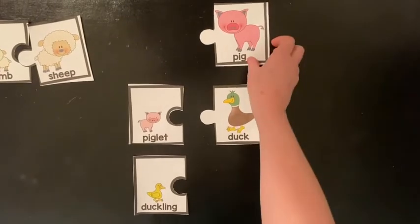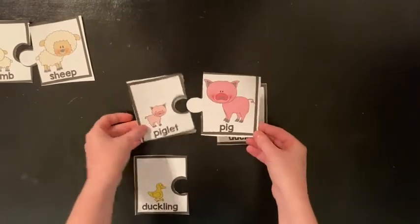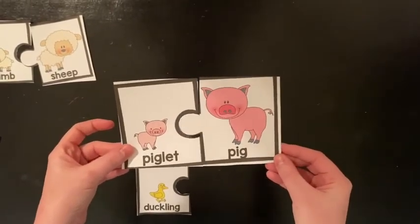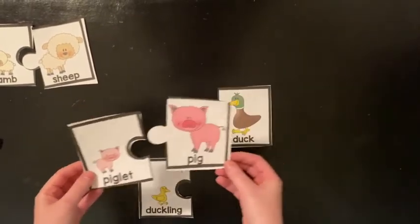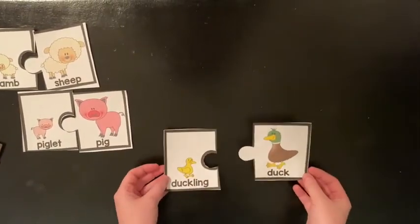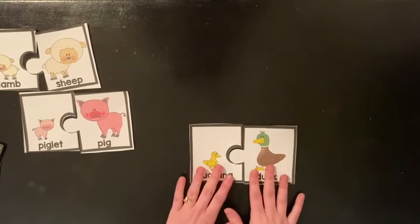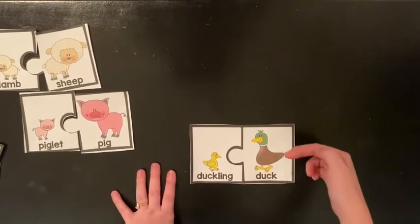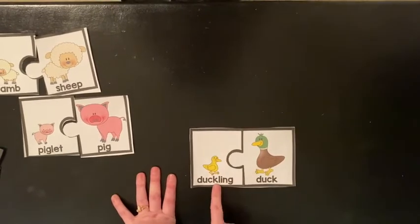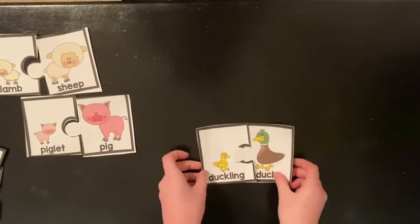All right, the pig goes to this little miniature looking adult pig right here, and the baby to a pig is called a piglet. So we're going to put those two choices right here to the side, and our next two choices are laid out in front of us because we narrowed it down from the three choices, and we have a duck right here, and the baby to a duck is called a duckling, and you see that written there. So we'll put those to the side.